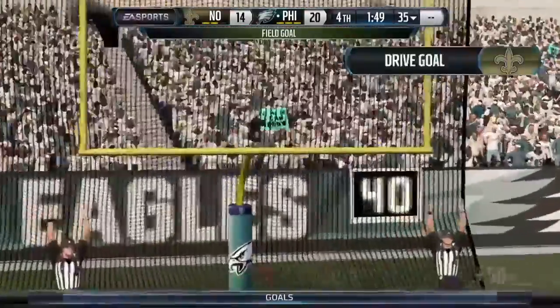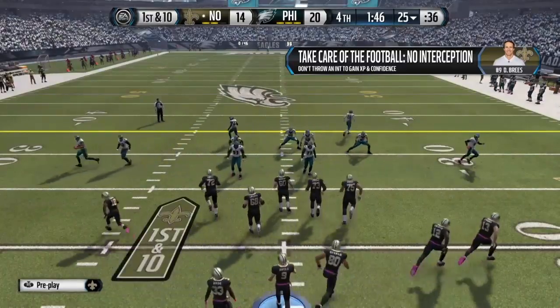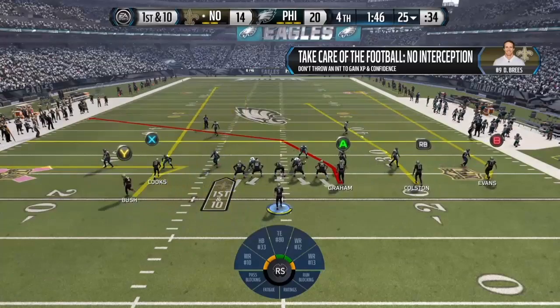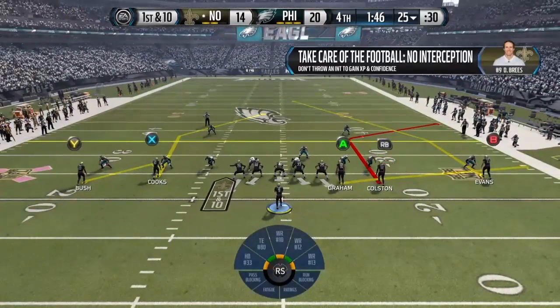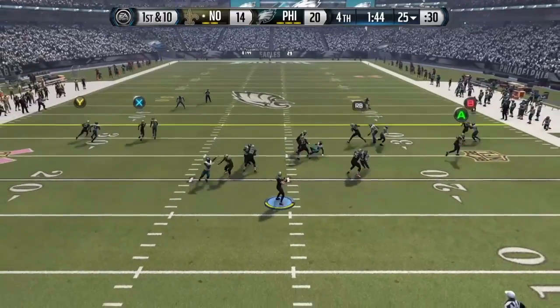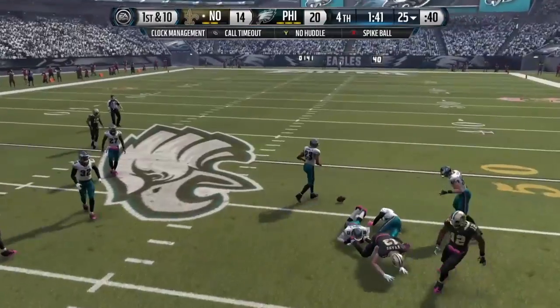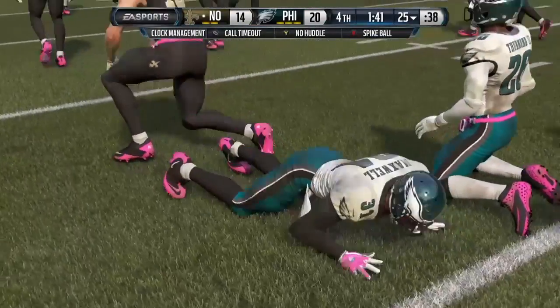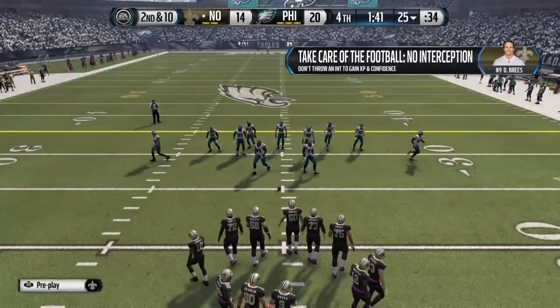And there you go. PAT attempt successful. So that means it's a 6-point game. What that means is the Saints have less than 2 minutes to score a touchdown so they can get the 6 points to tie the game. And if they make the PAT attempt, they can actually win the game. This has just gone from a no-hope game to a huge-hope game.